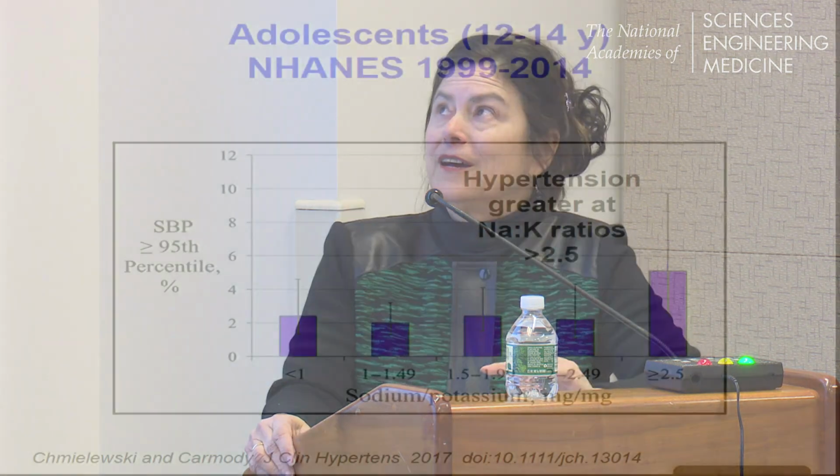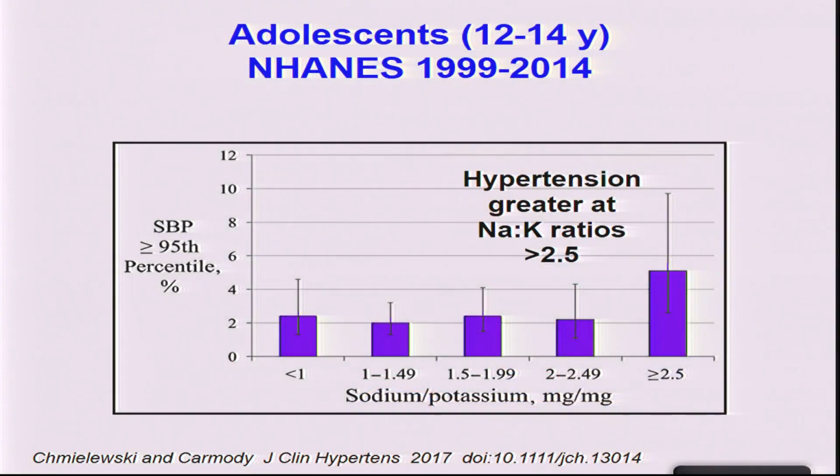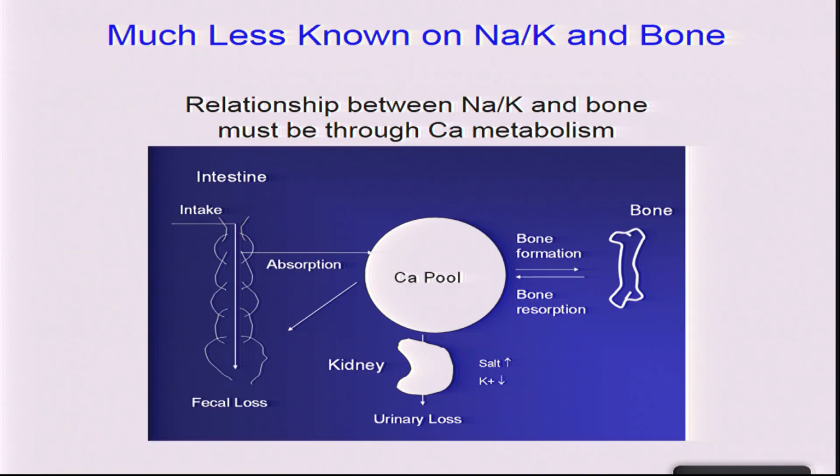Okay, there we go. Something that's published is on adolescents, looking at the ratio, showing that as you increase sodium to potassium and look at blood pressure, you see this whopping increase in hypertension with ratios of sodium to potassium over 2.5. And so it's kind of at the extreme, but it shows that trend.